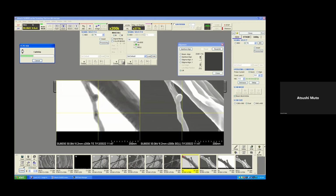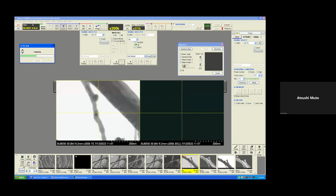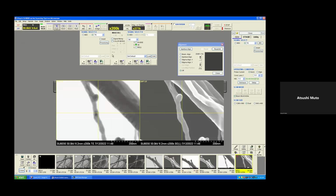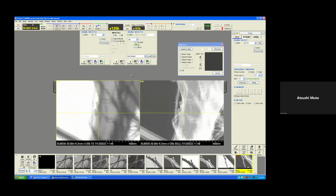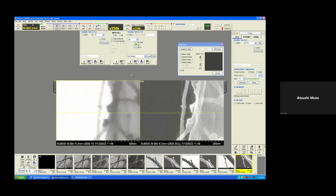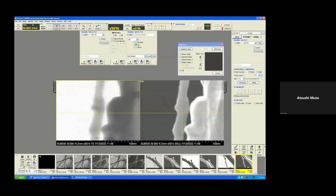one of the points we have to be careful about is sample contamination. The image is looking good, but currently what I'm seeing is hydrocarbon deposition. To make it easy to see, I move to a small structure area and do a reduced area scan. You can see the structure is becoming thicker and thicker. If you zoom out and go back to the secondary, you can see the hydrocarbon is deposited, and that becomes a very critical limiting factor of resolution.